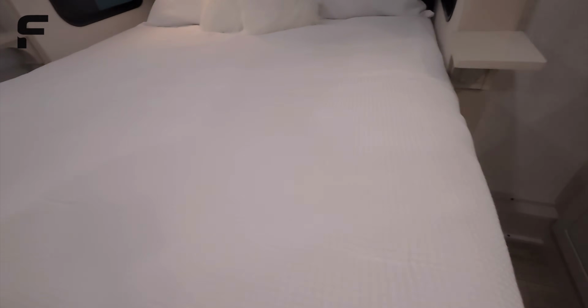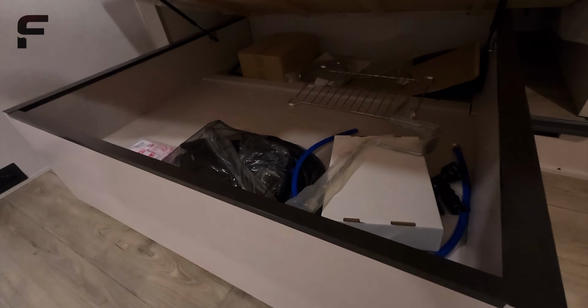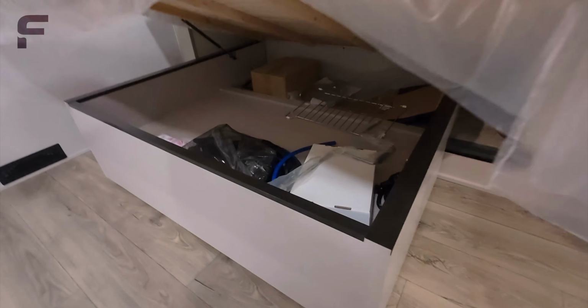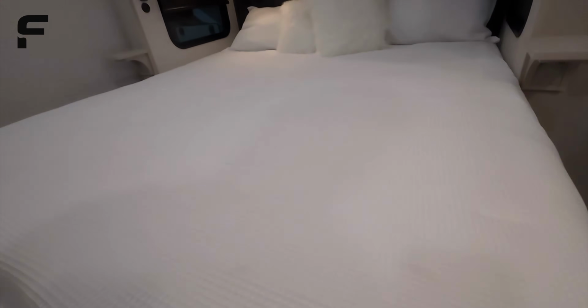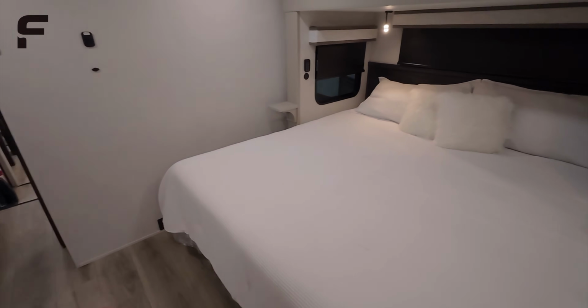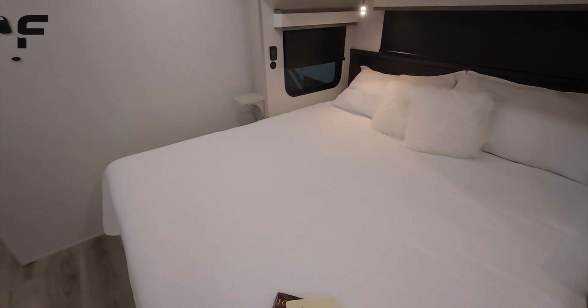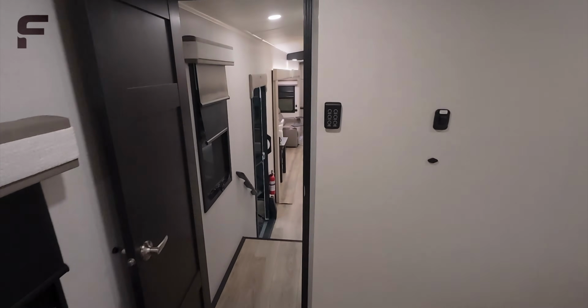And flip this up, and you got storage down underneath the bed. It is a little shallow. It's not super deep. So it looks like there is some stuff that's underneath the bed, kind of underneath the base there, where you don't have access to that. But that is pretty much everything on the inside of this fifth wheel RV.